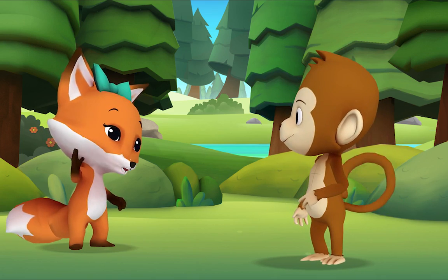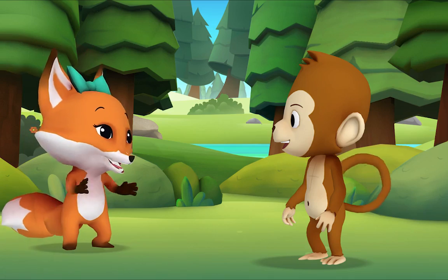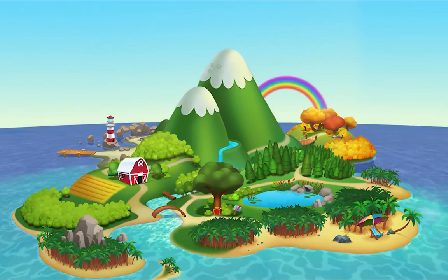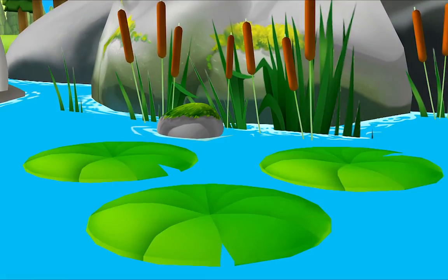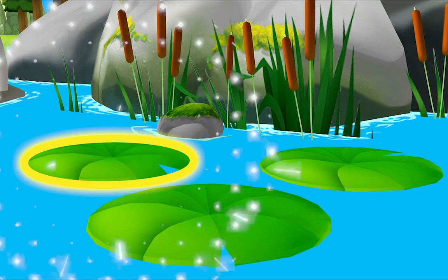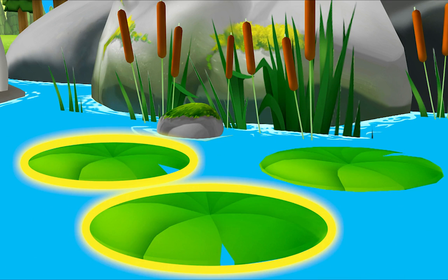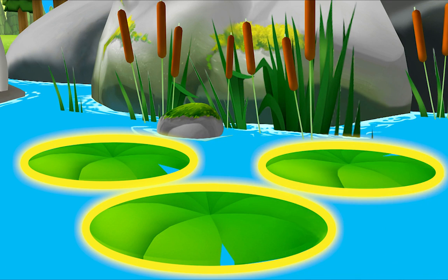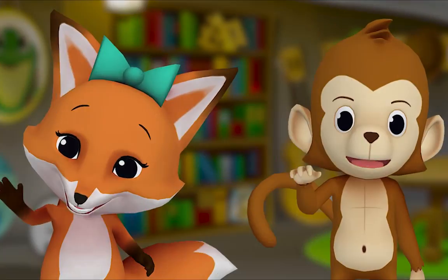Hi, Monkey. Want to look for ovals together? Let's head to Mr. Frog's pond. Okay! Look for three things shaped like ovals. That's right. Let's look for another one. Do you see one? Awesome! Let's look for one more. Thanks for playing! Goodbye!